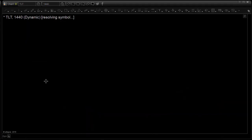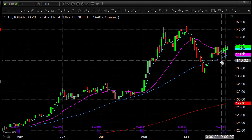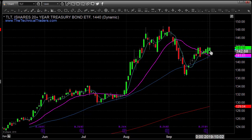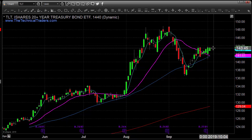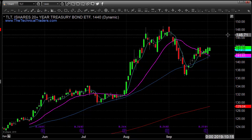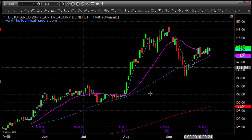Looking over at TLT, we are looking to get in at the open of a position, or you can get in at pre-market. It does trade in pre-market, so you can trade anytime in the morning as well if you've got a brokerage account that lets you trade pre-market. But overall, we're looking for bonds to continue to move up as money starts to become fearful and starts to move into these safe haven plays.